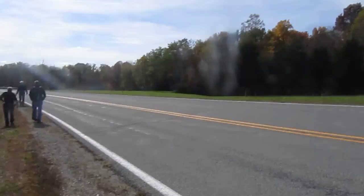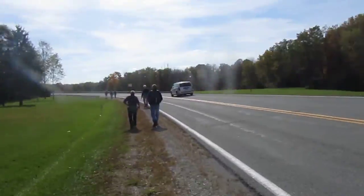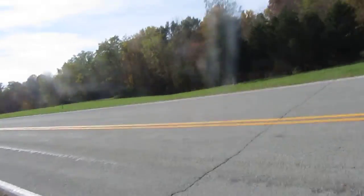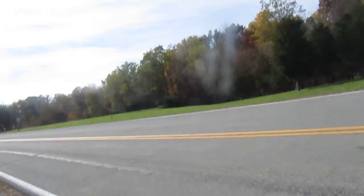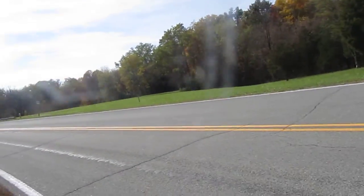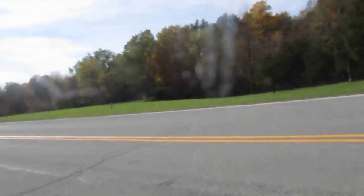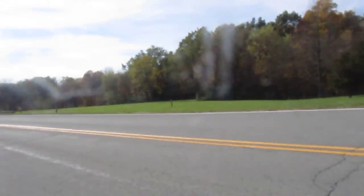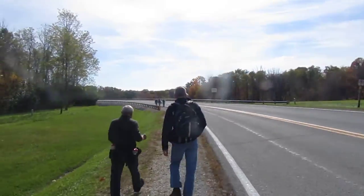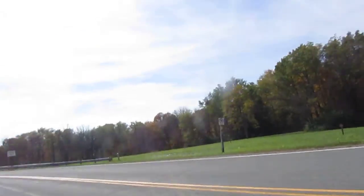Some hikers up ahead. I'm with a group of hikers, as I've already said. Hey, what's this road called that goes over the dam? I don't know. Those guys got a map up there. They can probably tell you. If not, I'll name it later on.